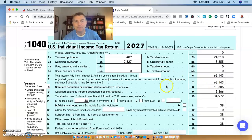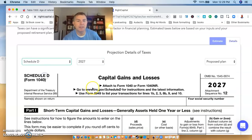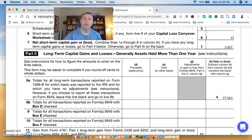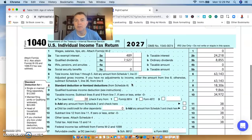$63,000 of total income, and this is their taxable income right there. Basically $35,000. And if we go to Schedule D, man, buddy. $3,000 of short-term capital gain and $27,000 of long-term capital gain. So we go back to the Form 1040. What we'll see is we got just a tiny little bit of short-term capital gain plus taxable interest that is being subject to income tax. All right, and then a little bit of qualified ordinary dividend. So that would put them right there as the taxes.